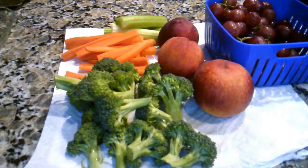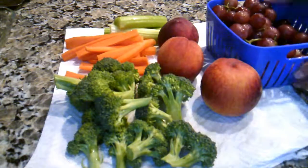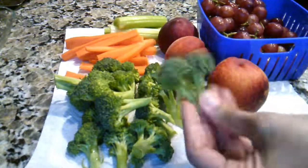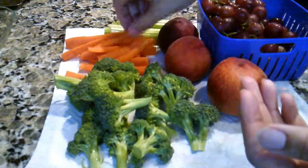So I just chose a small assortment. I have red seedless grapes, peaches, broccoli, celery, and carrots.